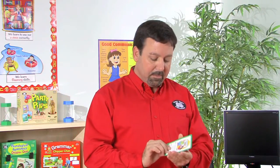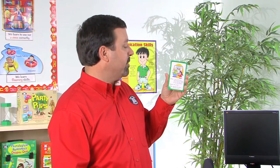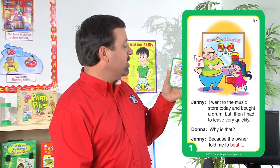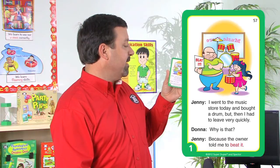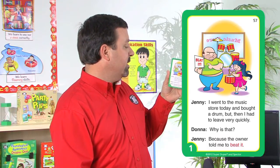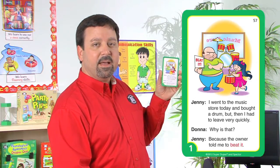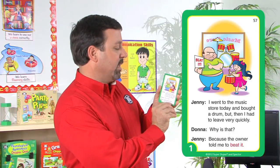Moving on to our multiple meaning phrases, again you'll see our picture at the top and then our joke at the bottom. Jenny says, I went to the music store today and bought a drum, but then I had to leave very quickly. And Donna asked, why is that? Jenny said, because the owner told me to beat it. And again you see the phrase is highlighted in the red text.